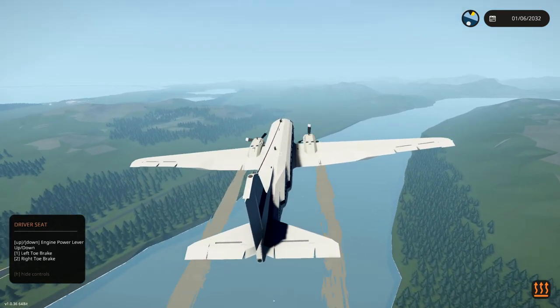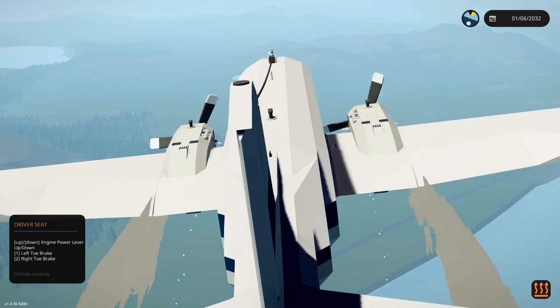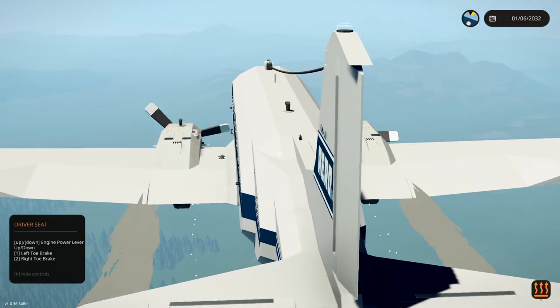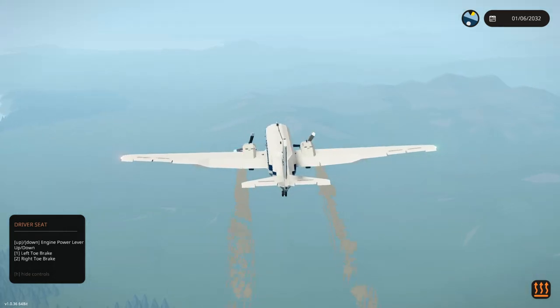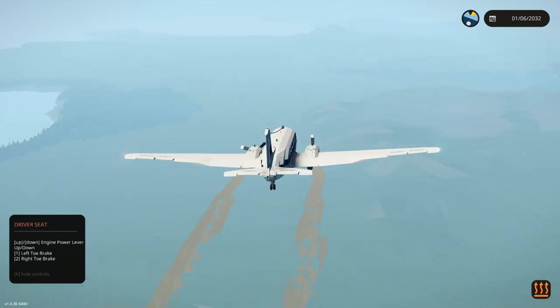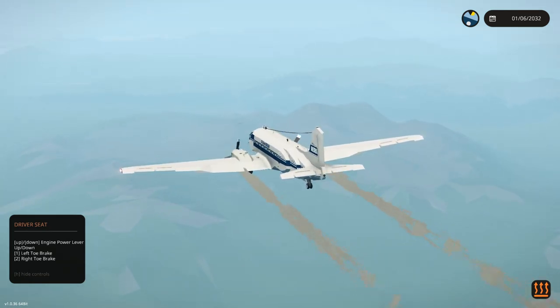Okay, so we're pulling up to the left because that's how we get to see the other airfield. I don't currently see it. It should be in front of us somewhere. Does anyone see it? I don't actually see it. Oh, I don't know where it is. Genuinely don't see it. Oh, there it is. I see it, I see it.